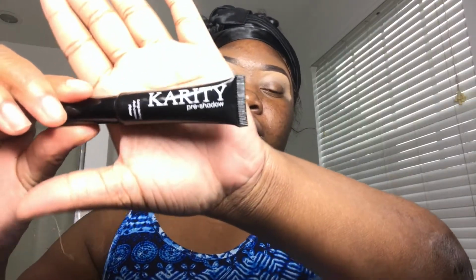Now let's get into this look. So I'm starting off with my Karity Pre-Shadow Primer. I then blend that all over my lid.